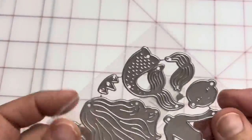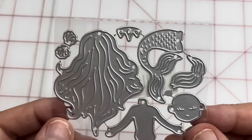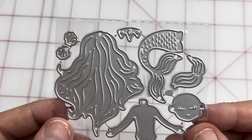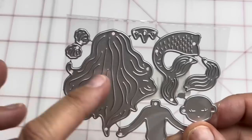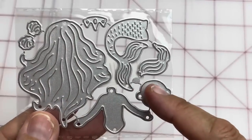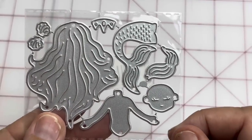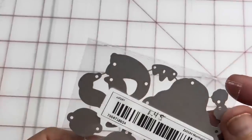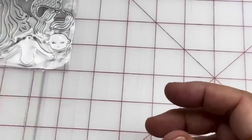Okay, so next, let's do the die cuts next. Because we got some really cute die cuts today. Oh my golly. It's a mermaid, guys. I love it. I really love it. I do think it's interesting. This, to me, looks like the back of the mermaid's head. So, you know, you can do the mermaid hair or the mer hair. It can be a boy or a girl. And that was really cool. This one was $1.48.